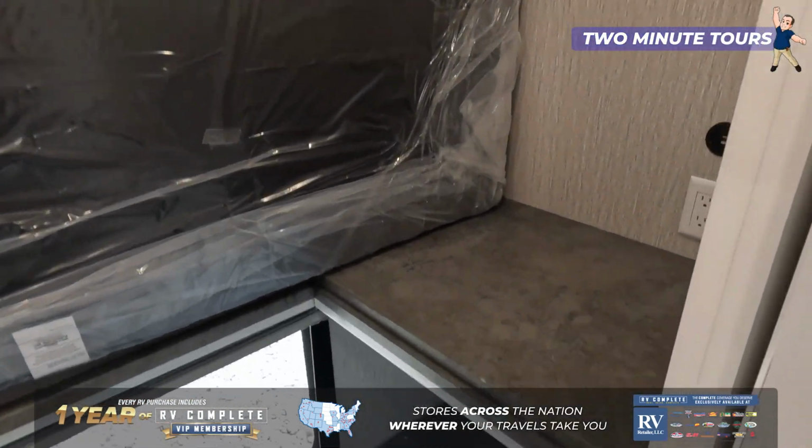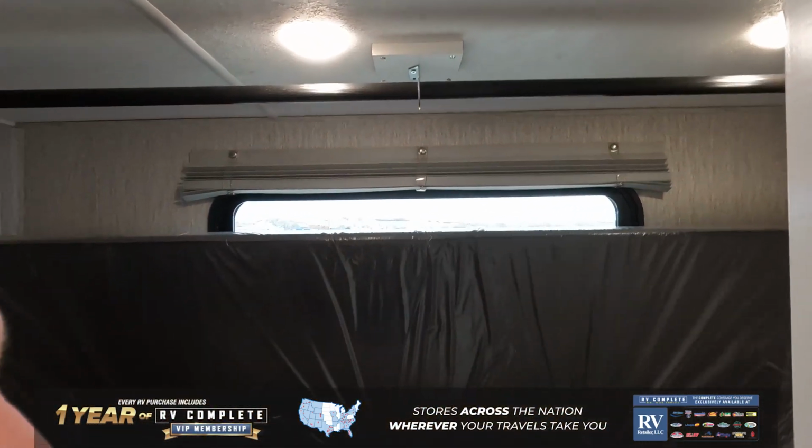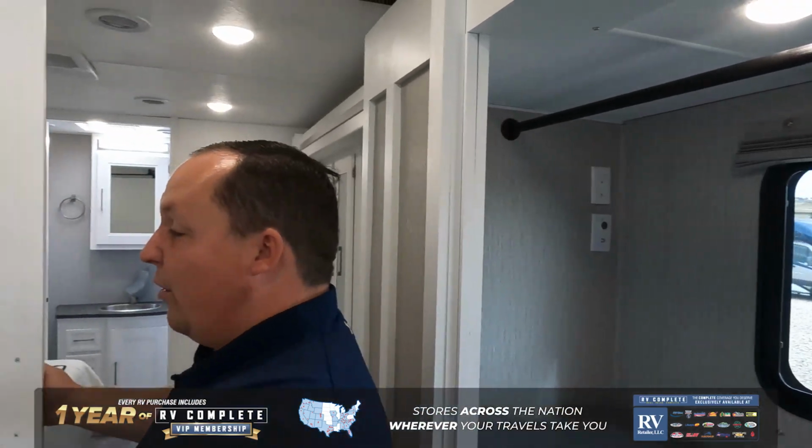Got your little computer desk there. Also, you got that hanging bar there, so it is also a wardrobe if needed. And then right over here, this one comes with the stackable washer dryer.